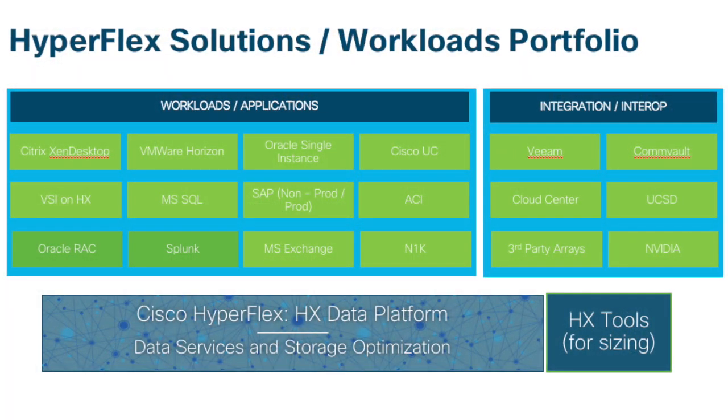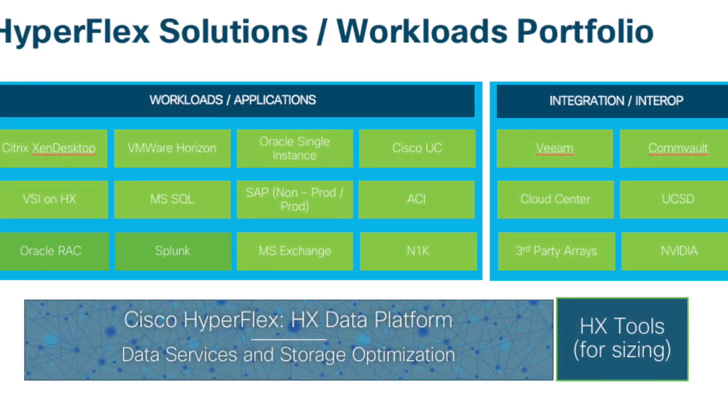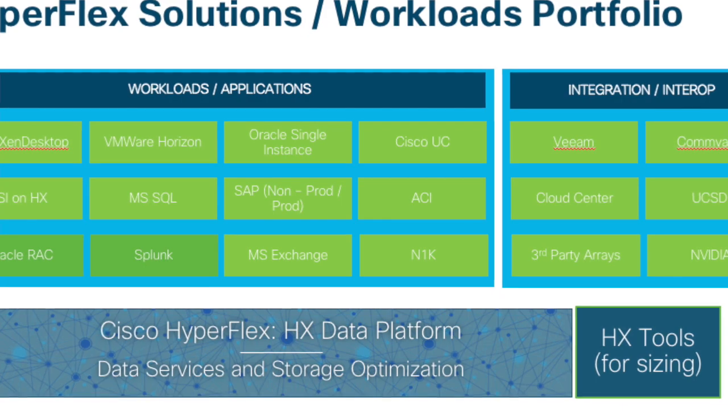I also want to call out HyperFlex support for any workload, whether that be Citrix XenDesktop, MySQL, SAP, ACI, or even VSI or Virtual Server Infrastructure on HyperFlex. See, in VSI environments, normally you have compute and networking, and then storage is over in its own silo. But with HyperFlex, you get the ability to combine all three into a single managed system, leveraging the single pane of glass management and an easier deployment model, leading to more reliable operations.